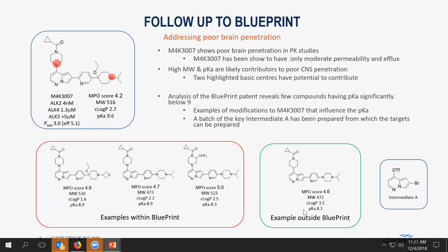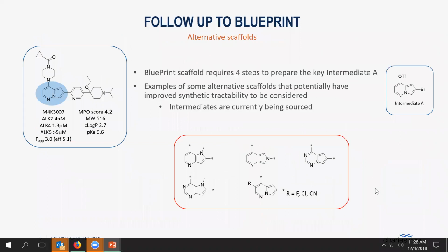So when you say that this is outside the blueprint patent, is it outside the general scope of the patent, or is it just not exemplified? It's outside of the scope. They only have a piperazine in that position. That'll be interesting then. Yeah, that's for sure. So I think that's definitely worth preparing a compound of that sort. Absolutely. Okay, so if you move on to the next slide.